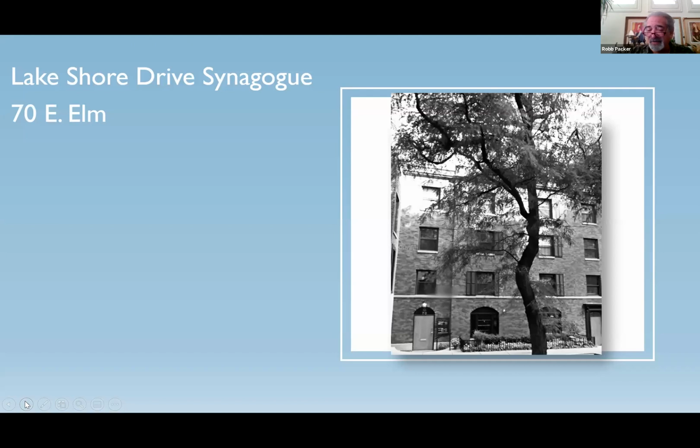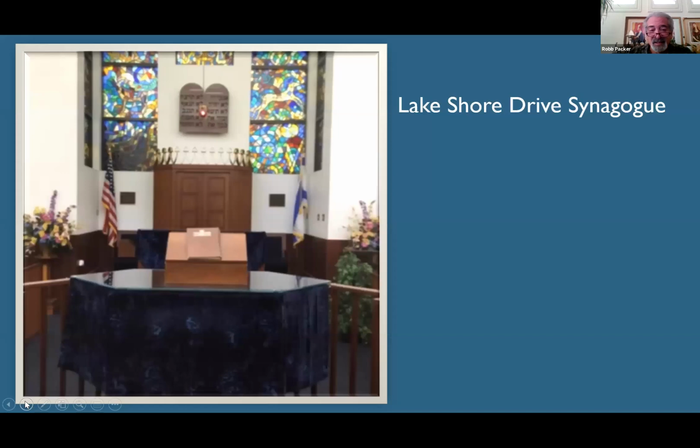One of the very still active synagogues is this traditional synagogue, Lakeshore Drive Synagogue at 70 East Elm. Next, please. Chicago Jewish history. And of course, this is Lakeshore. This is the interior. You can see how beautiful their stained glass windows are and their bima. Next, please.